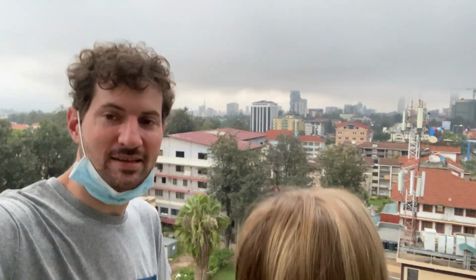We are in Nairobi right now, Kenya. We just arrived from Uganda, and we are here for the night. We're in a hotel for the night before heading off to the bush camp and the safari. We catch a plane in like 2 hours. Yeah, it was a quick flight over from Uganda.